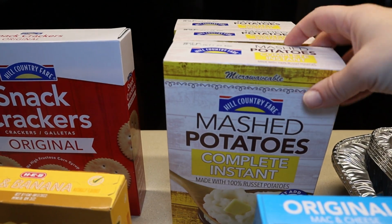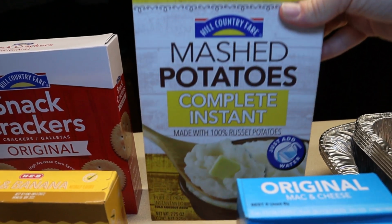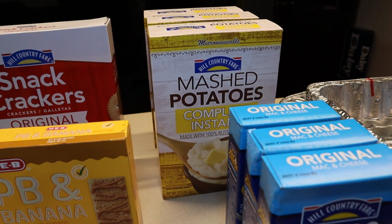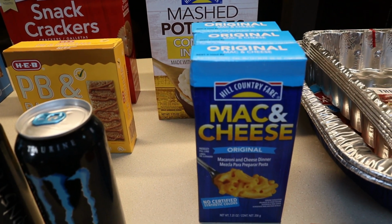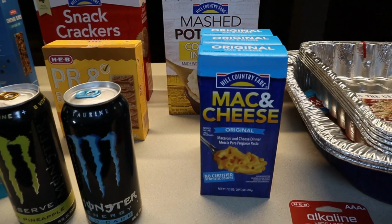I've got mashed potatoes. They do not have the large boxes. So I just got 3 of the smaller boxes. Again, that's not for Thanksgiving. That is actually for a different night. Mac and cheese. They gave me only 3 small boxes in my last order, and so I needed to get 3 more so that way we could have enough for everybody.